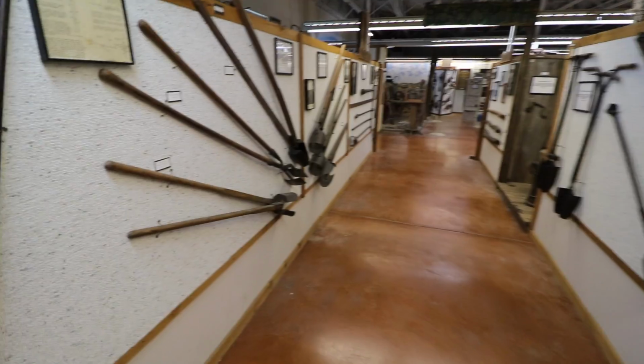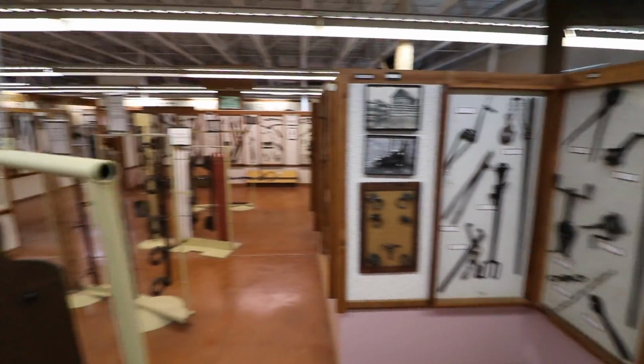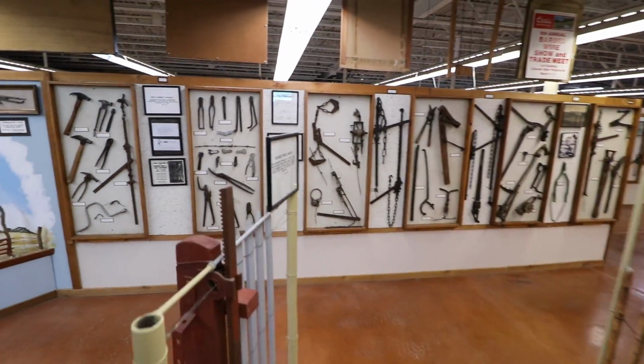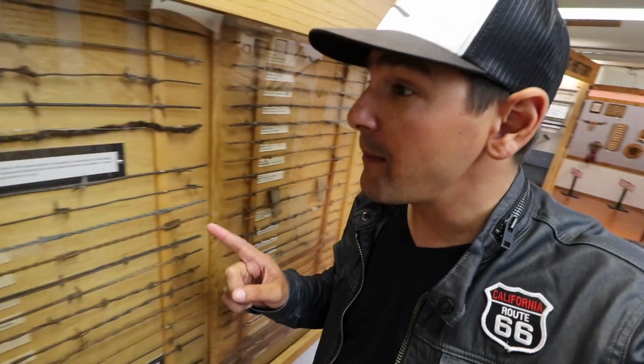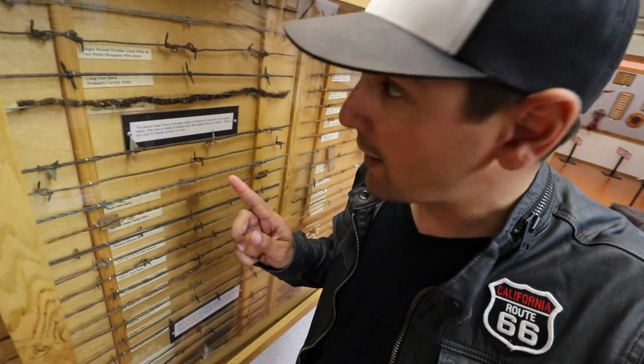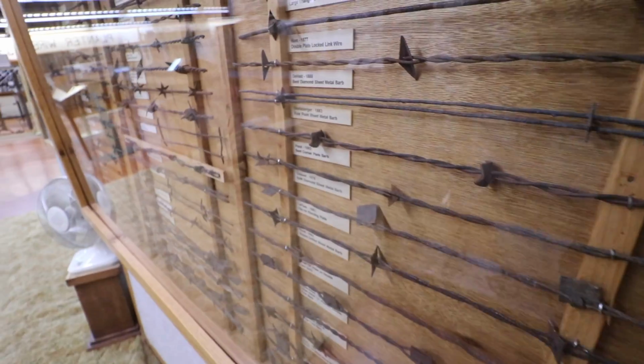The craziest part about all of this stuff, other than the fact that I had no idea about any of this stuff, is that apparently people from all over the world collect barbed wire. Seriously, people from all over the world come here to see these rare wires they hope one day to acquire. Barbed wire collecting is a thing.